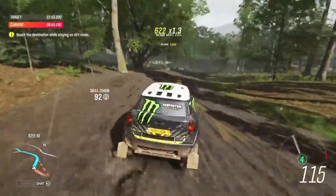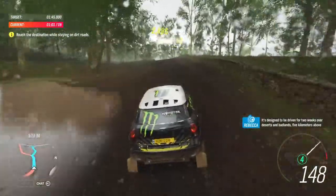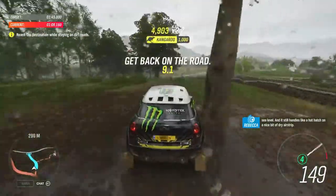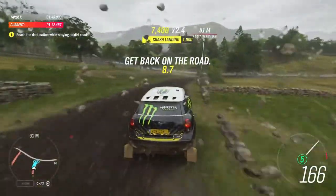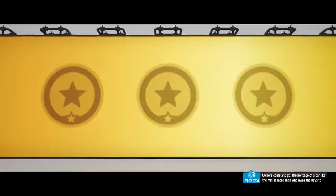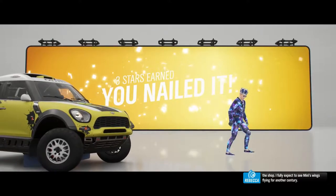It's designed to be driven for 2 weeks over deserts and badlands, 5 kilometers above sea level, and it still handles like a hot hatch on a nice bit of dry air. Owners come and go. The heritage of a car like the Mini is more than who owns the keys to the shop. I fully expect to see Mini's wings flying for another century.